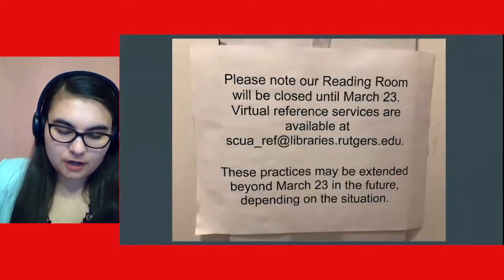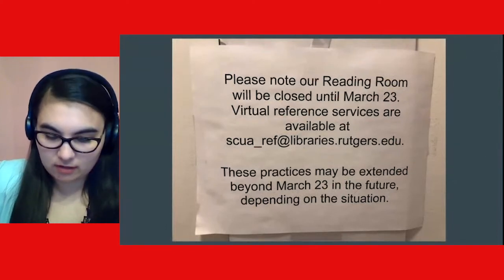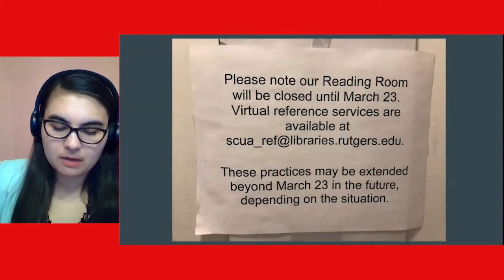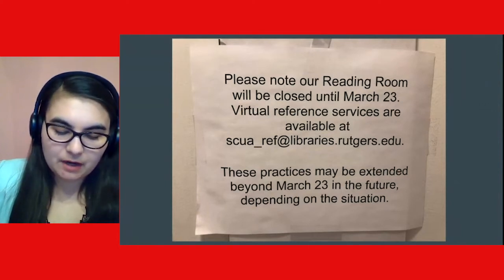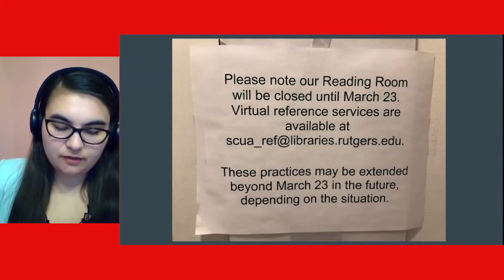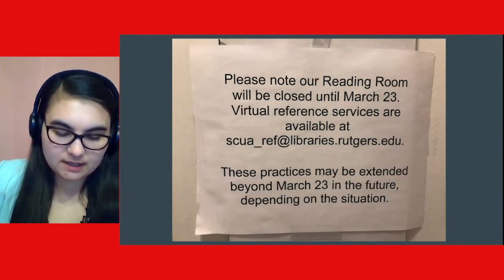And then last March, the libraries and the university and the world all closed, and our students went home. For the work study program, it was basically put on hold, and the students were simply paid out their hours that they would have worked. But in August, it was decided that the libraries, who are the third largest federal work study employer on the New Brunswick campus, would do a remote work study.